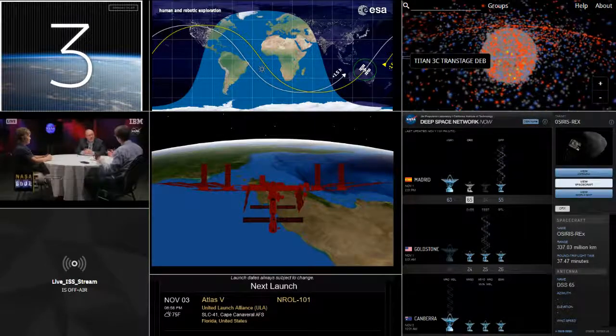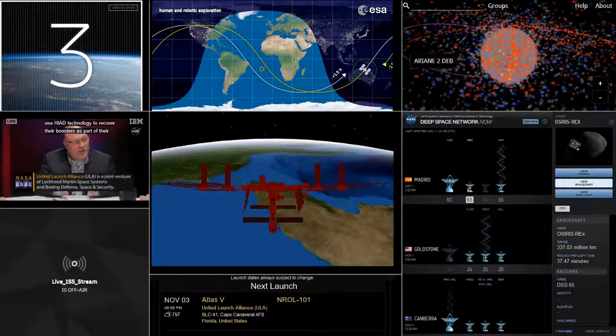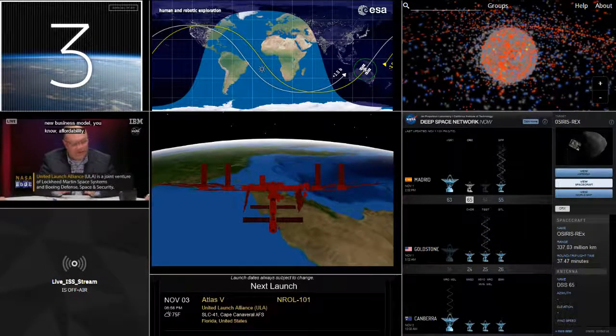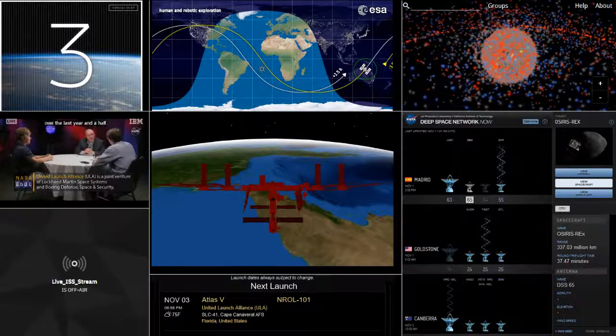Now, the cool thing I understand about HIAD 2, that you guys have a partnership with ULA. Yeah. Let's talk about that. So about a year ago, ULA announced that they wanted to use HIAD technology to recover their boosters as part of their new business model, affordability. And so we've been working on a flight demonstration with them over the last year and a half.